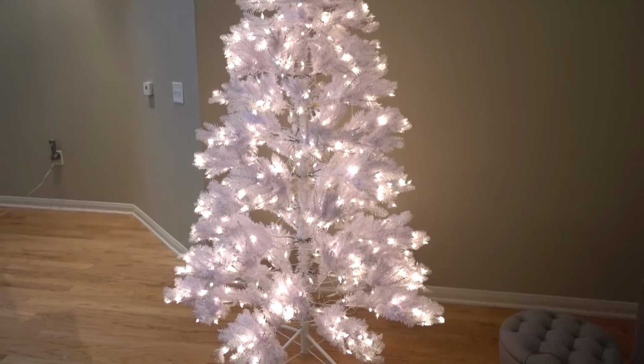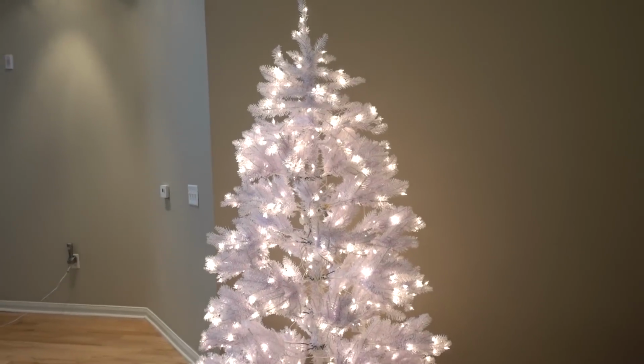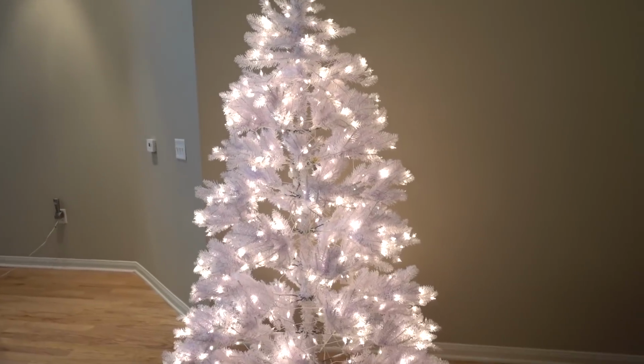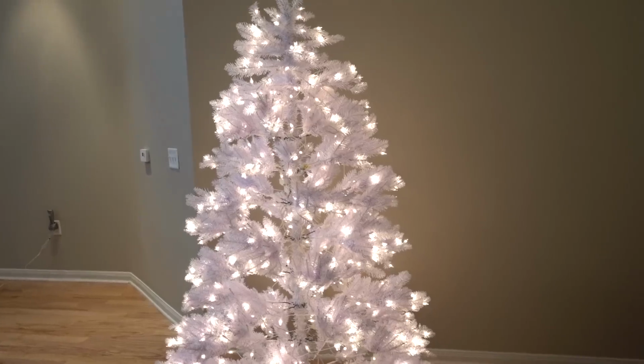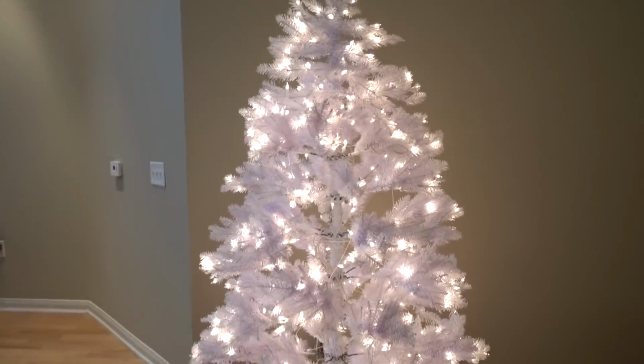Ta-da! I got a white Christmas tree. I think it looks so pretty. I would definitely need to fluff out the branches. They're all crumpled and mangled from being in the box. But I'm excited for the white Christmas tree.